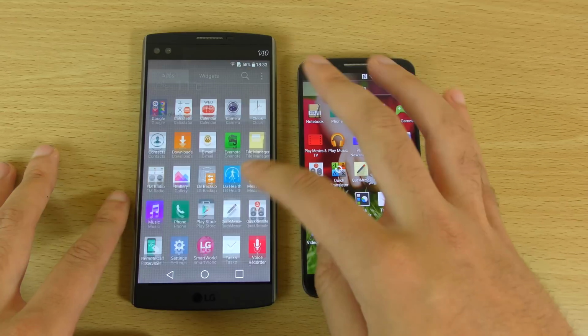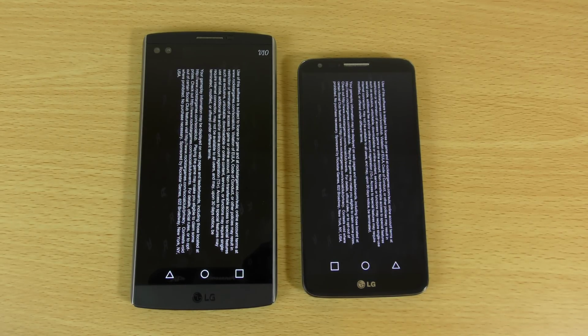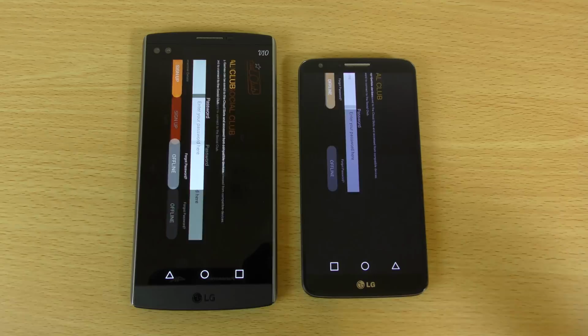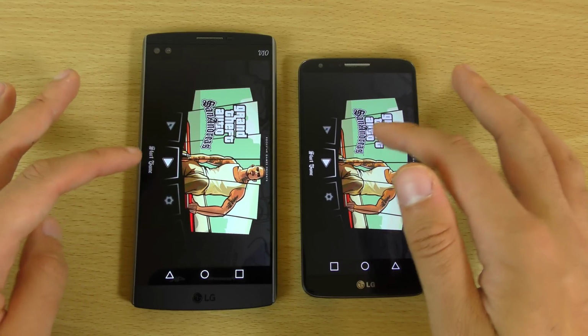What about loading a game? Can we see any differences here? Wow, that was like in both of them at the same time. So let's try a new game.